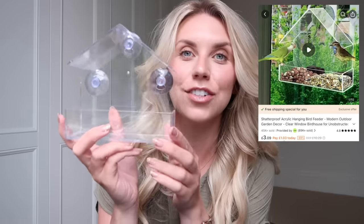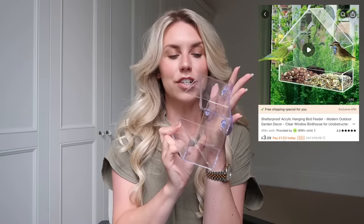I did get a couple of bits for the outside of the house. So firstly this, which is literally just outside of the house, because you attach this little acrylic bird box, with these little suckers, to your window or door or whatever. I think I'm going to save this for someone.